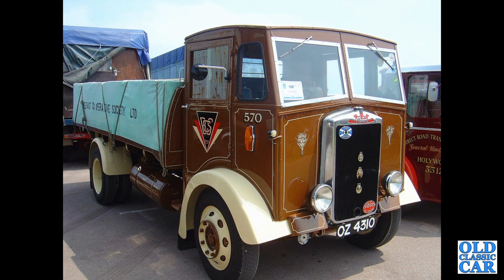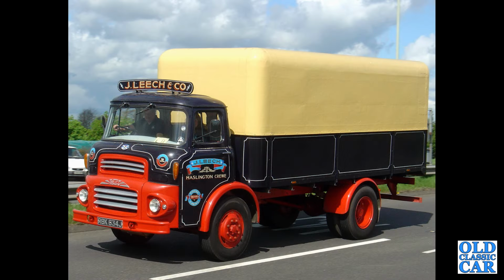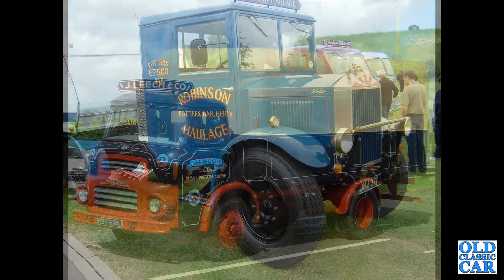Another beauty now, OZ 4310, that's a 1951 Albion FT21N. This vehicle has appeared on many Cheshire runs. This was a few years ago though, RBK 634J from about 1970 or 71, that's a Chieftain. So the Albion name only continued in production until 1972.